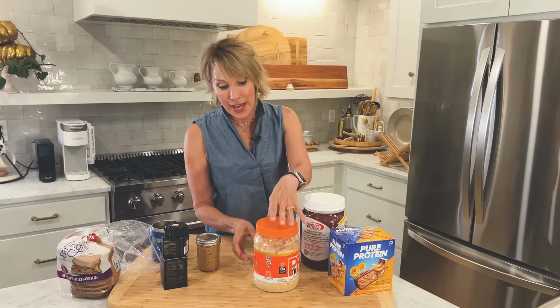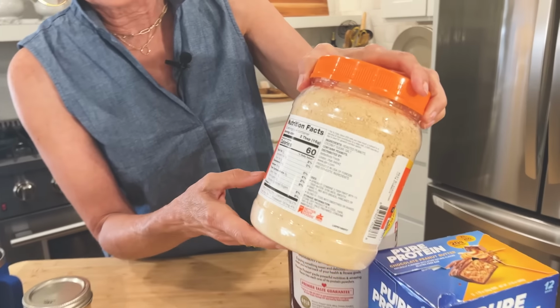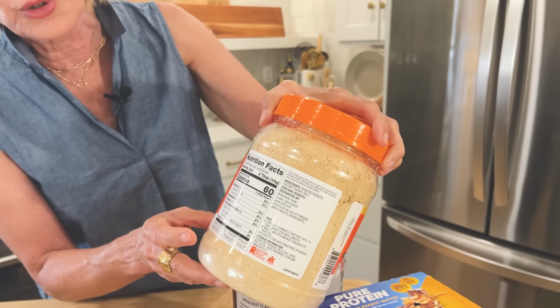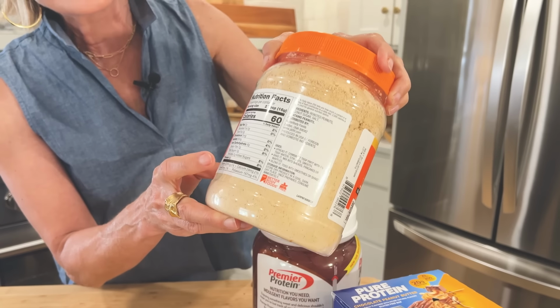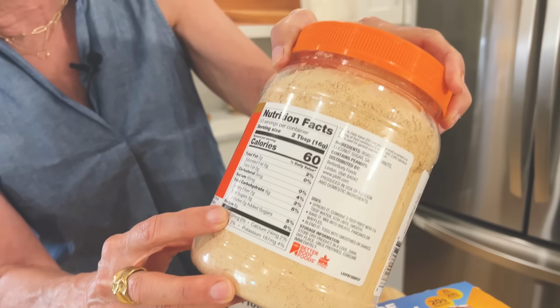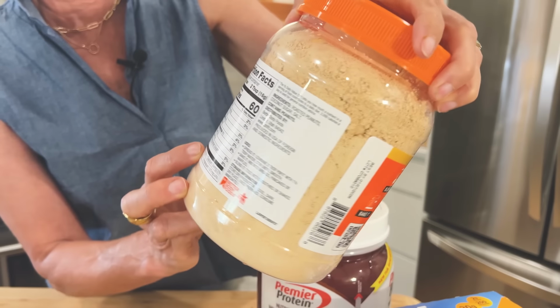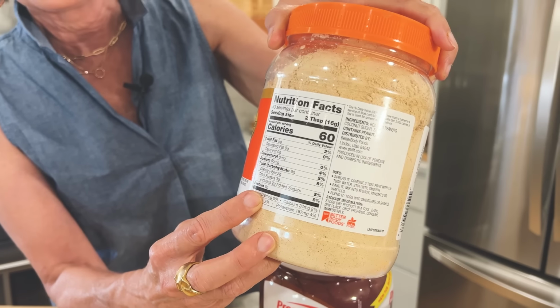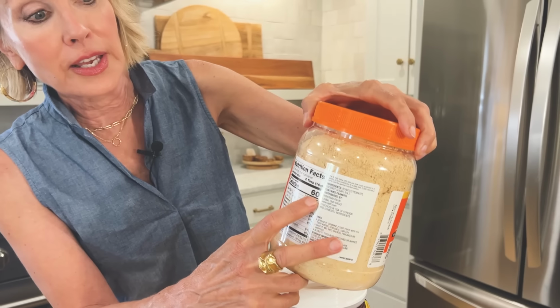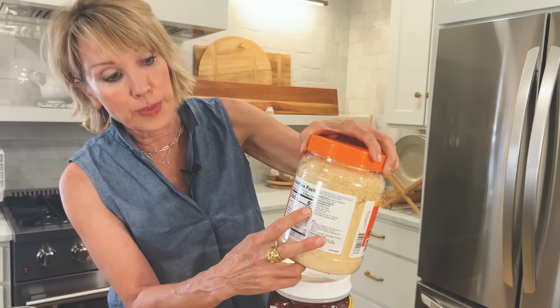And here is the hack. If you look on the nutrition facts label, you're going to see two numbers. Number one, you're going to see the protein number right there. Okay, and this protein number, it says 8 grams per serving. Am I right? I think so. Okay, now up here you see calories, 60 calories per serving.